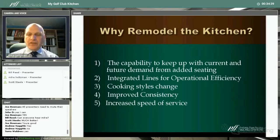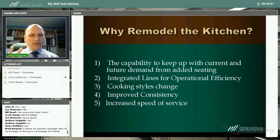So here are the 2 complaints that we hear most from the membership. Either the food is coming out really slow, or the food is coming out very inconsistent. When those 2 things are showing up, it's not your team. There might be a little bit of overportioning of fries or a couple of things there, but most of the inconsistency and slowness is because of the kitchen itself.